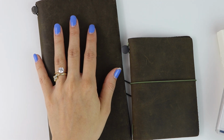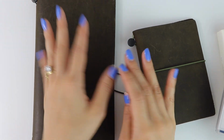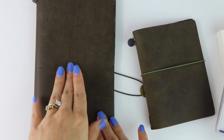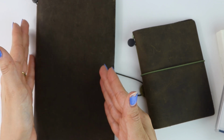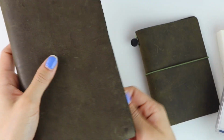And so I kind of know standard size isn't for me, but I do my junk journaling in standard TN size. So I'm going to be doing that in my standard size olive TN. So that is what this guy will be used for.